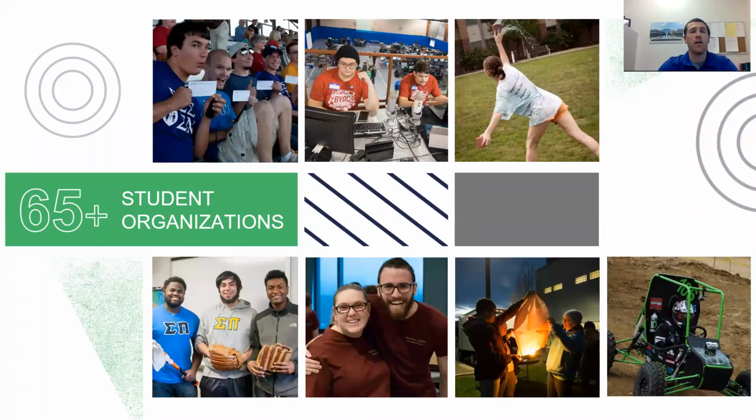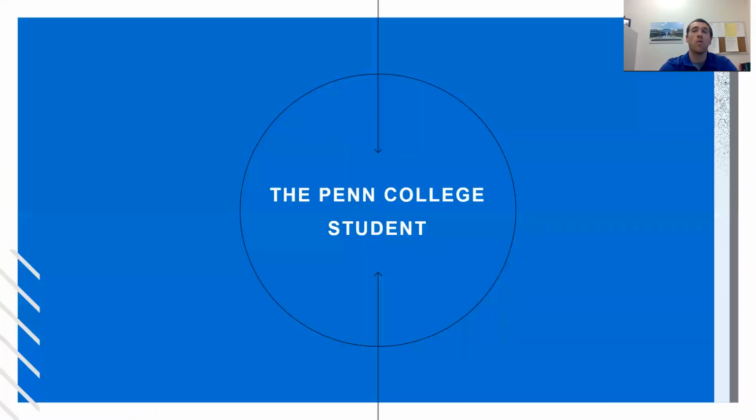So kind of like I said earlier, there are over 65 student organizations that students are able to participate in. You can see some of them on the screen. They allow students to figure out the type of opportunities they would be able to experience, what they would want to do, what type of interests they have, and really make sure that they fit in well here at Penn College. So we'll talk a little bit about the Penn College student.